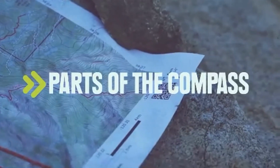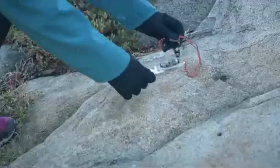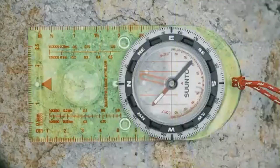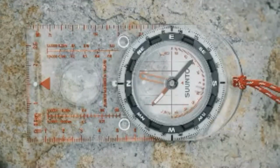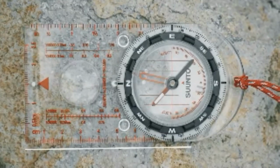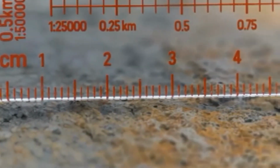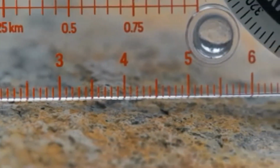It's going to be hard to talk about how to use a compass without first understanding what all the different parts are for. So let's go through that real quick. This is the base plate. It's clear, so you can see the map below it. And there's always at least one straight edge that you'll use later for taking bearings. On the side, there are rulers that you can use along with your map scale to help you calculate distance.